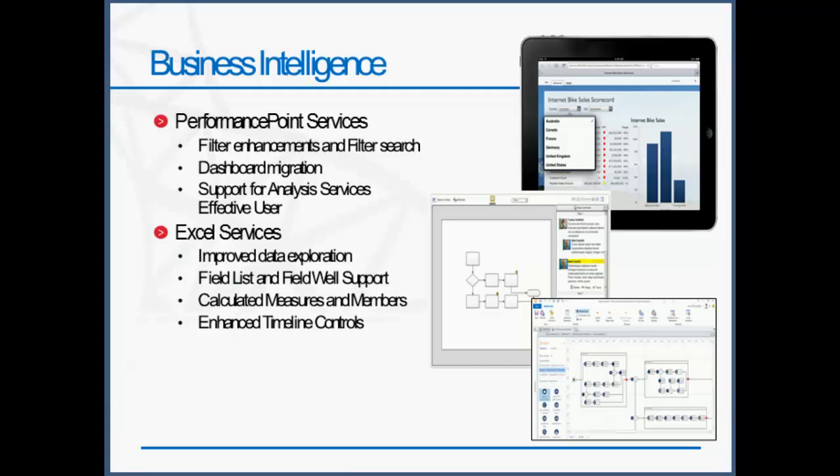PerformancePoint Services allow your users to create some interactive dashboards based on those KPI web parts that are available and the data visualizations that are included, scorecards, reports, and filters, for example. PerformancePoint Services in SharePoint 2013 have some new features to support business intelligence applications, such as dashboard migration. So you'll be able to copy your entire dashboard, all the dependencies and everything else, to other users, other sites, or other site collections. And that allows you to migrate any single items that you have into an integrated collaborative environment.